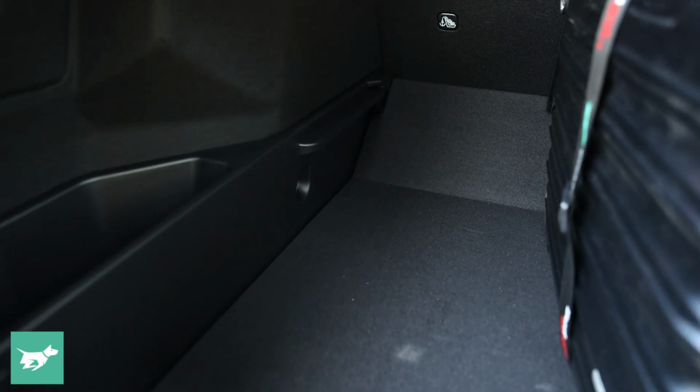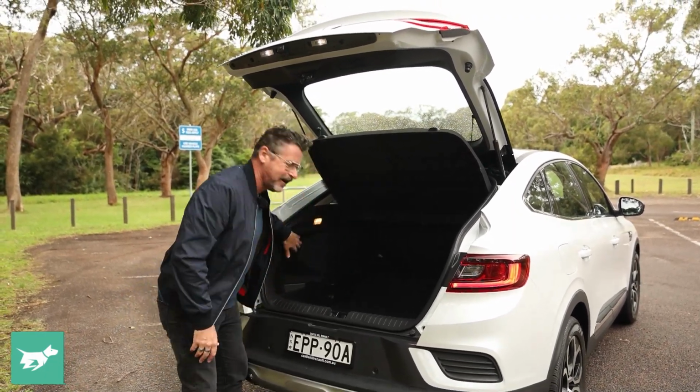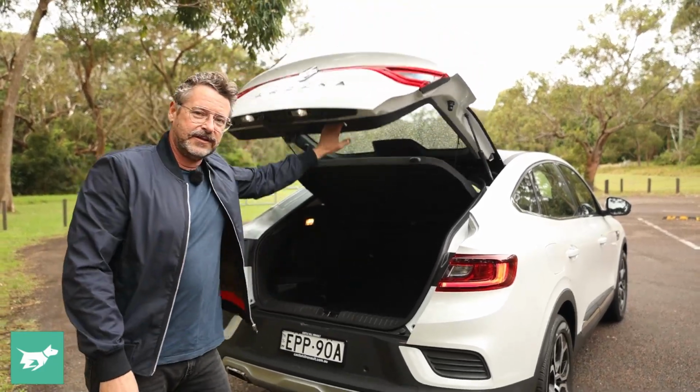Now we have a little plastic bin here to put wet things, but that's kind of it. There is nothing in here other than a boot light, but maybe simplicity is a good thing. I don't know, I think a few hooks would have been nice. Anywho, let's see how the inside goes.